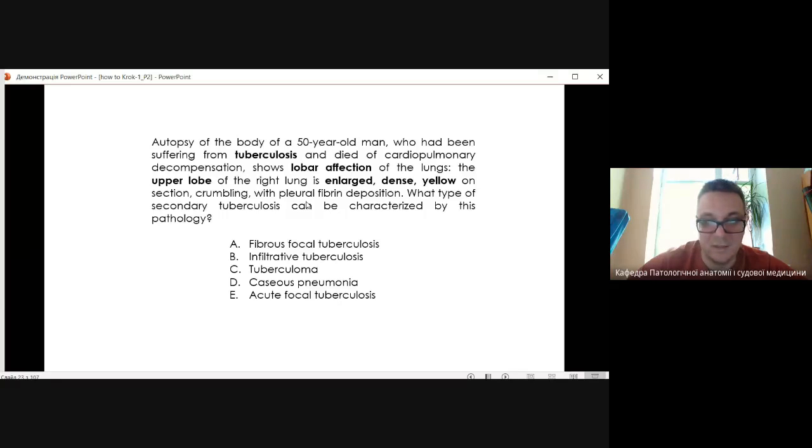Okay, you proposed D and A. Great. Ravi, you proposed A. Quite interesting. Look, first of all, what is the level of the pulmonary involvement in this case? We have infiltrative tuberculosis, tuberculoma, fibrous focal tuberculosis, and acute focal tuberculosis.